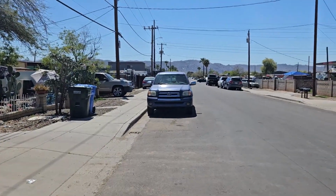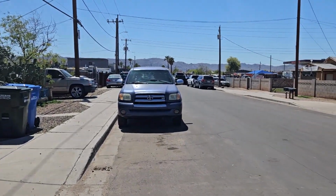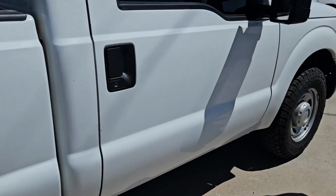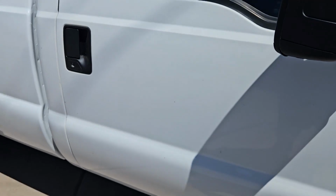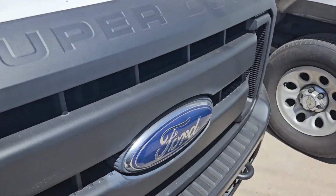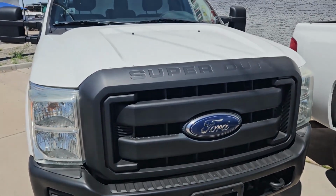Okay, stay right where you're at. Stay here, okay. So this is where the truck is located. This is giving me a lot of confidence. We think this is the truck. And it does say 250 on it. I don't know, it is bigger. Oh, and it says Super Duty. This might actually pull it. It looks bigger in person.